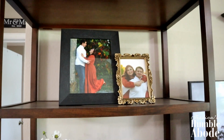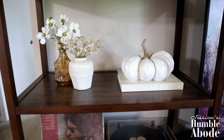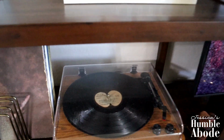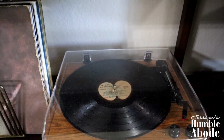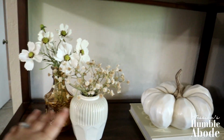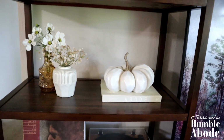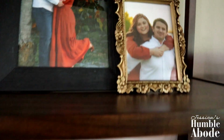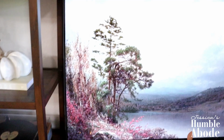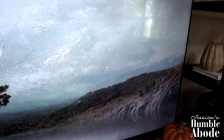Here's a close-up of the shelves. I have not changed anything over here. I really liked how I had it, and I even coordinated the record to match. I love these vases and florals. This pumpkin is one of my favorites I've ever bought, and this frame, I just love the gold and the florals. Here's a closer look at the art that I chose to display.